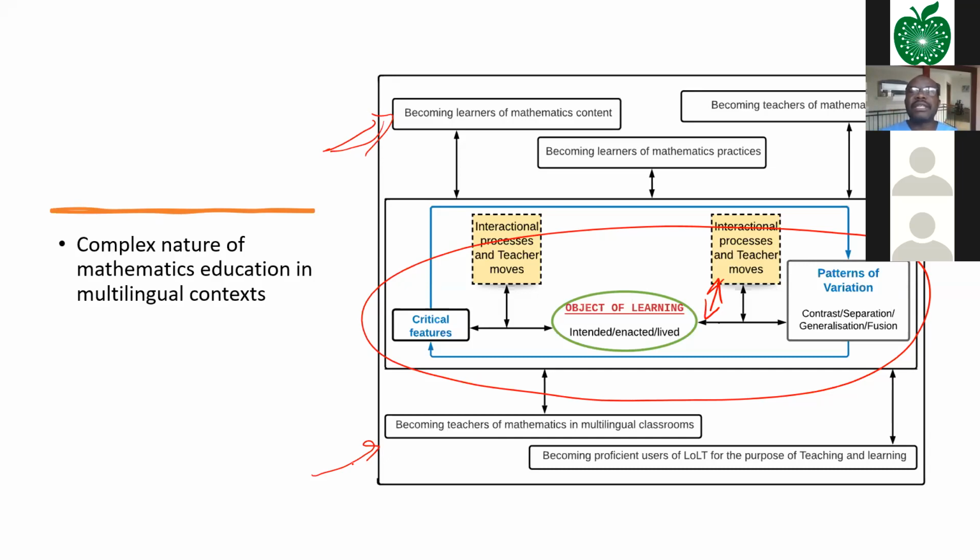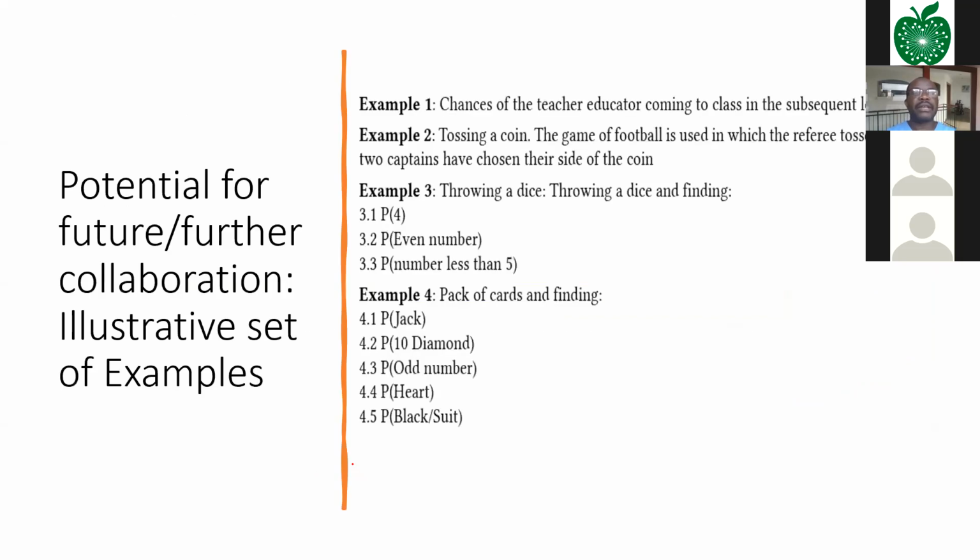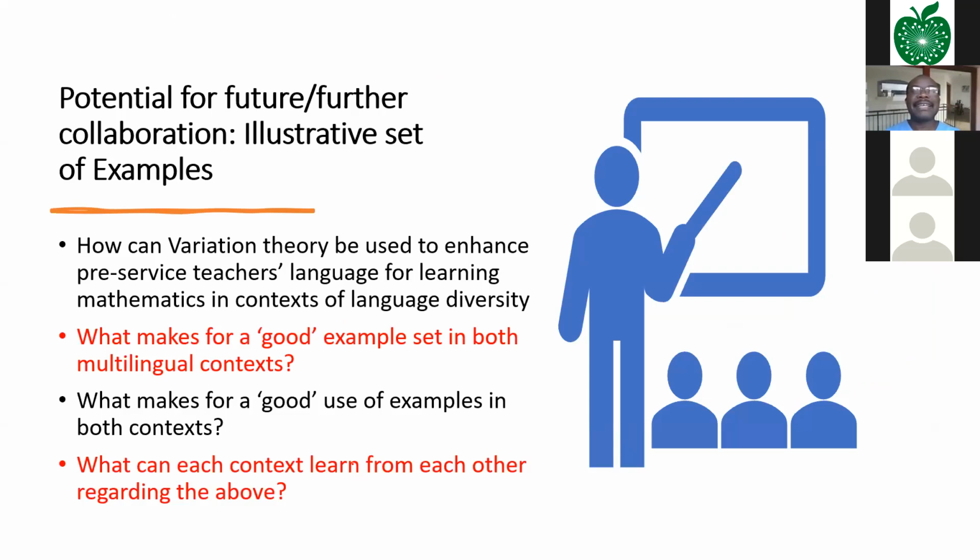So am I using it and enculturating them into becoming simply learners of mathematical content, or am I paying attention to the other things in mathematics? Okay, I wanted to start an example here that... Go to your concluding remarks, please. Yes, that is it here. That's the last slide.